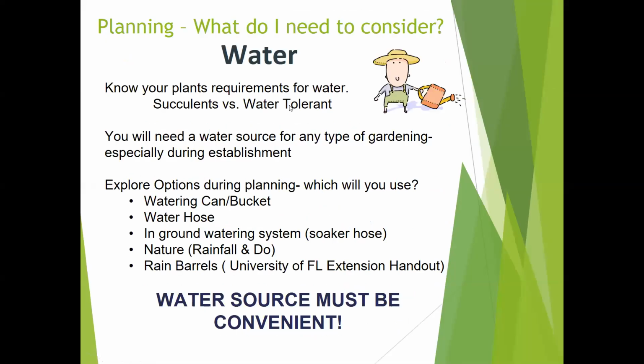The next thing you need to think about would be the plant requirements for water. So what does that plant need when it comes to water? And again, just like the sunlight, a lot of your garden vegetables are going to need a lot of water, especially when we talk about raised beds or container gardening. Water tends to be the element that is least present, so therefore it's the most limiting factor for most of your garden plants.